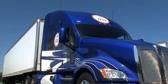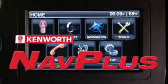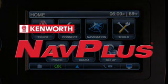The NAVPLUS operator's manual describes the system in detail. The screens and menus, what they do, how they work, how this advanced technology helps drivers work smart, in control, and in comfort. Kenworth NAVPLUS, a revolutionary truck navigation system, and so much more.